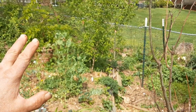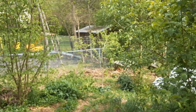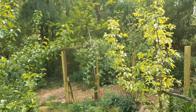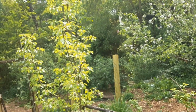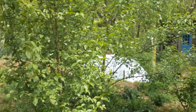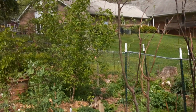That's not including the cherries, the apples, the figs, the pears, the Asian pears, the jujubes, the peaches, the Nanking cherries, the Cornelian cherries, then we get into nuts, a variety of hazelnuts, bush hazelnuts, surrounded by quite a few oak trees and black walnuts.